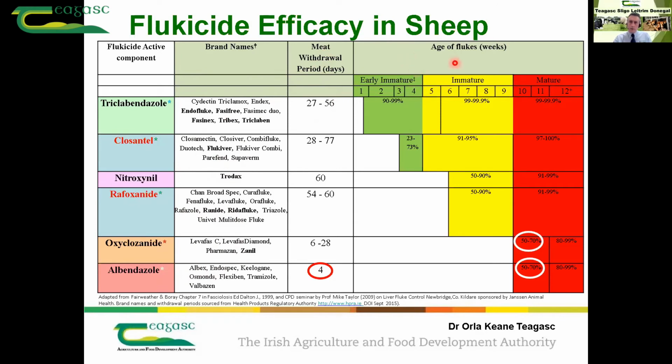But along the right-hand column then, we have the stage of the liver fluke that is controlled by the product. Now, you'll notice there that in the red column here, that shows that all the products kill adult fluke. So that's good news. But these 2 white circles here, these 2 products, they'll only kill 50% of flukes that are 10 weeks old, and maybe 70% of those that are 11 weeks old. It takes them to be nearly 12 weeks before they get an 80 to 90% kill by those 2 products. So they're quite limited in their effectiveness.